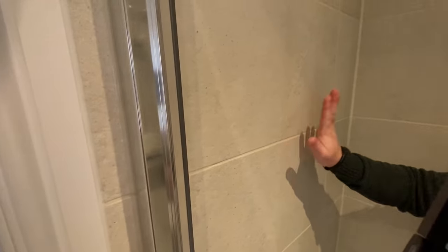I commented in a previous video saying that they are a little bit like a concretey texture, and that I thought that they would be really easy to clean. We had a response. Somebody who has got these very same, I think they're porcelain tiles, commented that yes, they are very easy to keep clean. So yay!